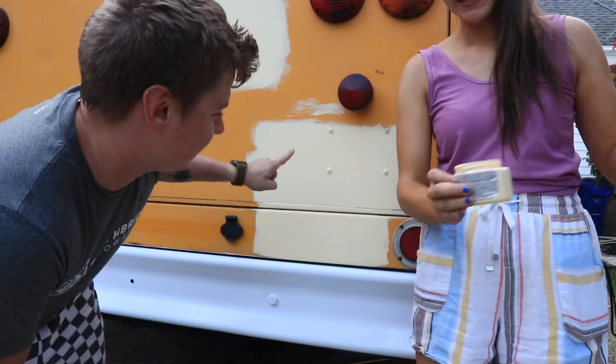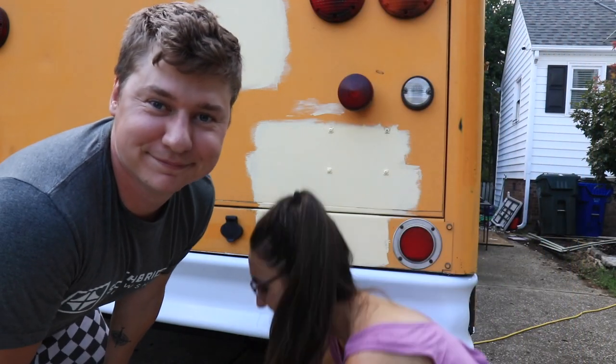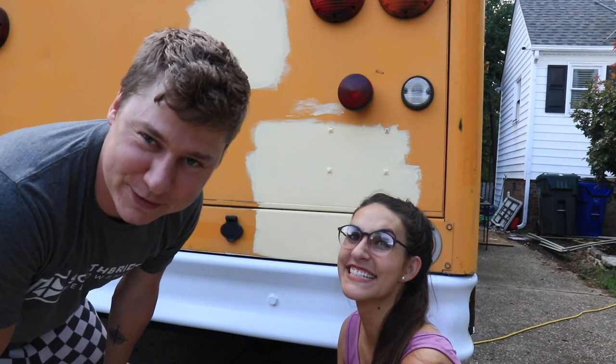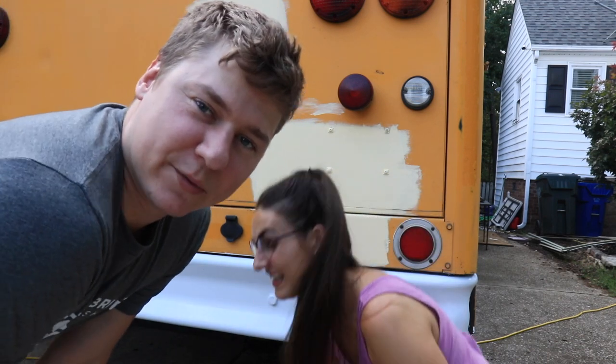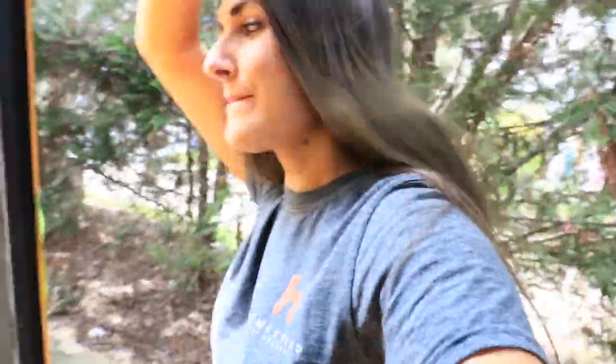We said it kind of looks like a lemon popsicle. Something like that. Like a creamsicle, like ice cream. Like a lemon creamsicle. Okay, so now we just gotta go get the real paint, not the sample paint. Y'all ready for this? Okay, but for real, let's get some paint on.